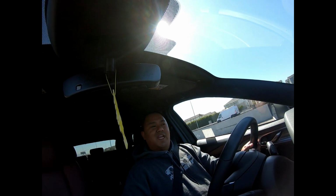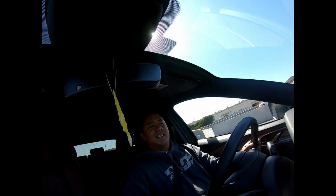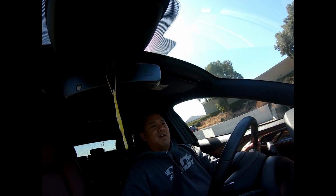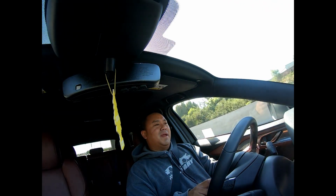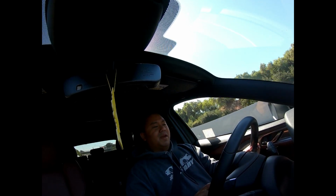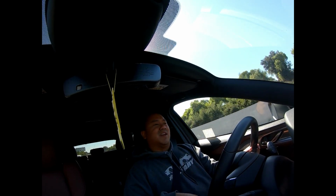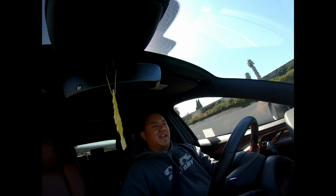If there's a large gap between me and the car in front, it will accelerate to whatever top speed you set the cruise control to. Right now I'm set to 70 miles an hour, and there's a large gap in front of me. I can adjust the gap with the controls on the steering wheel. So I'm going to lower the gap and increase the speed, which is like a video game. You do everything from the steering wheel, which is really convenient as well. And now I've set it to 75.